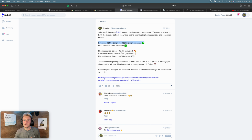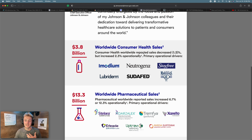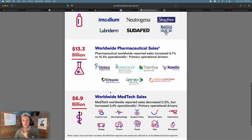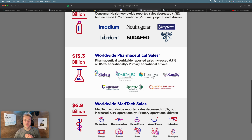Now, their adjusted sales look good. Okay, a 12.4% increase in pharmaceutical, 2.9% increase in consumer health, and a 3.4% increase in medical device sales. That, of course, all adjusted. And so you want to look a little bit further into the picture here. So pulling up this graphic that they did release, you can actually see that they reported a decrease in worldwide consumer health sales, a decrease in worldwide med tech sales, and still a very, very strong quarter in pharmaceutical sales. But you can see they are also saying they increased operationally. So you want to find out why.